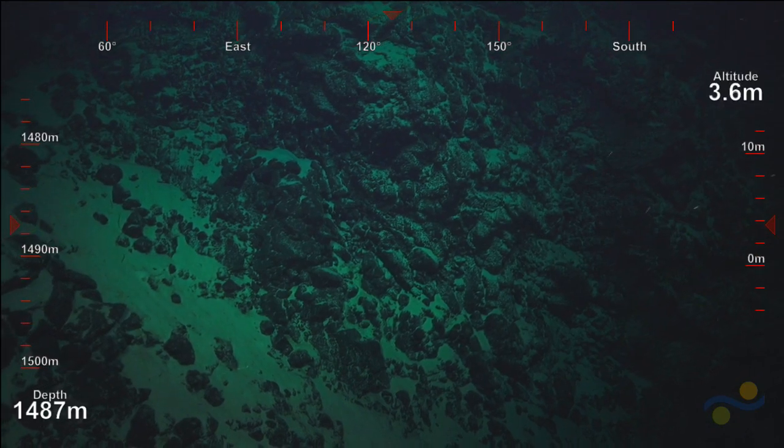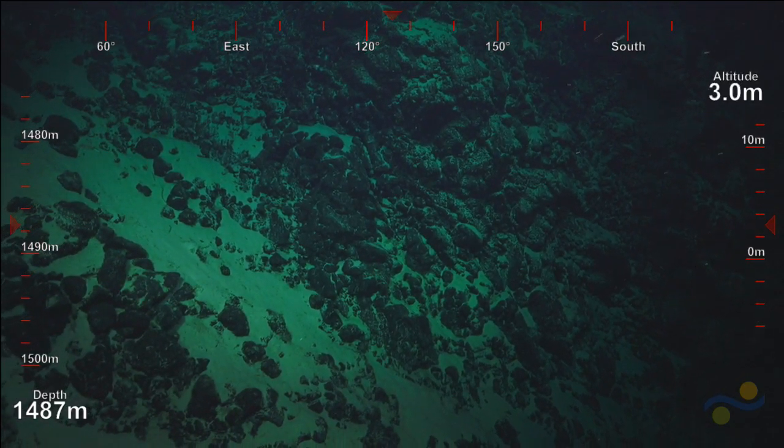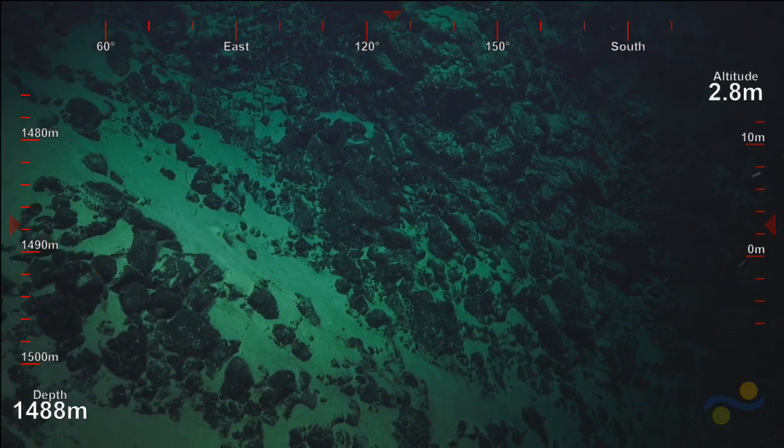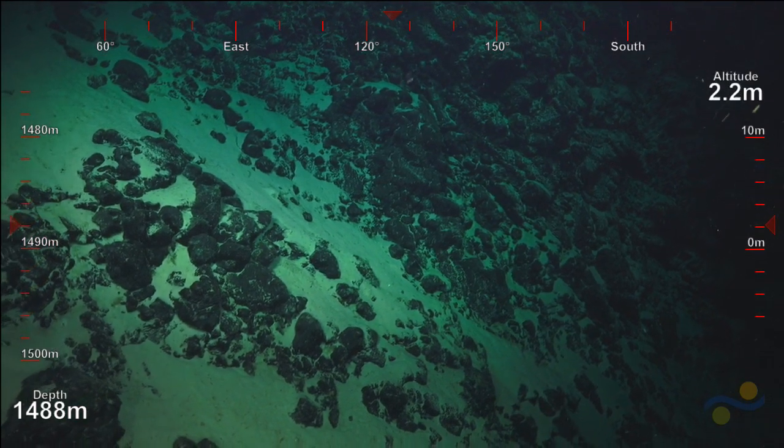So the first one was at about 1,500 meters. The second one was not long after that. I would say we're going up to about 900, so I wouldn't collect another one until we're closer. Yeah, I think we have two.